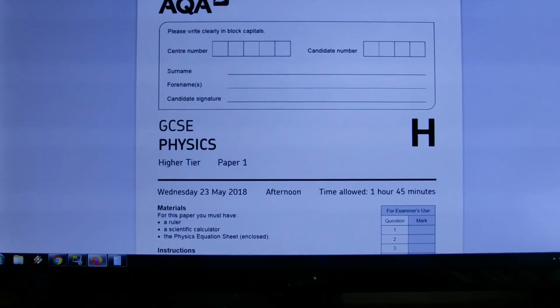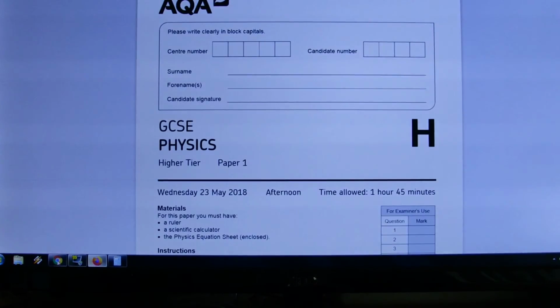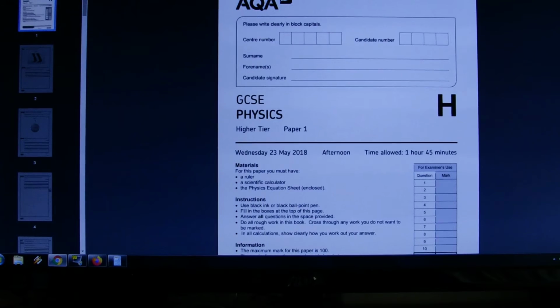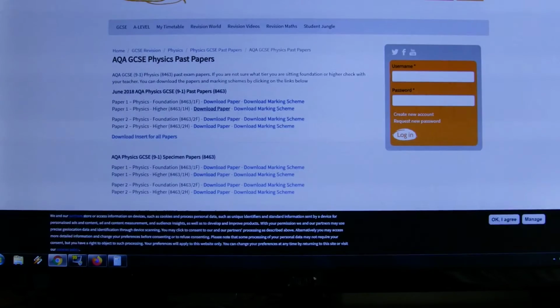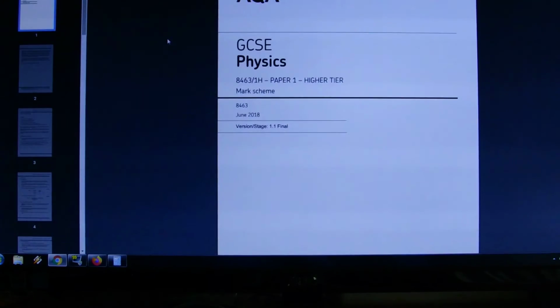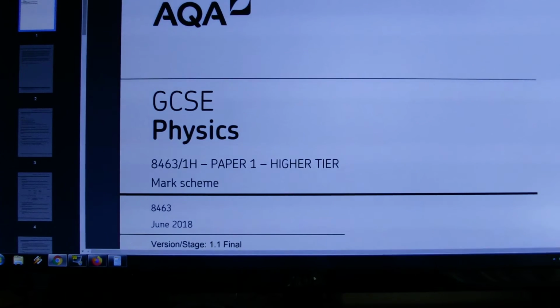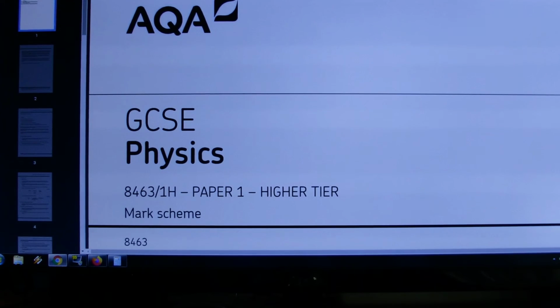And go back to where I was, which is the same paper. And, oh yeah. Switch to here. Close that tab. And grab the marking scheme. And see how we did. Can we remember our answers? Well, no.